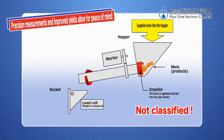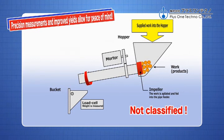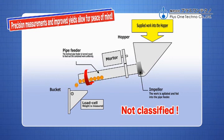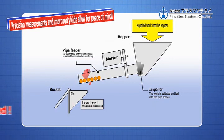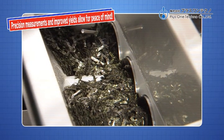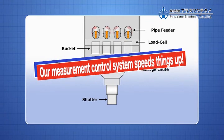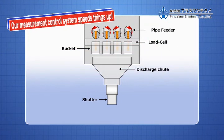Unlike with a vibrator system, the materials are sent via rotating pipes, so depositing does not take much time, flow rate is stable, and measurement accuracy is improved. Our measurement control system speeds things up.